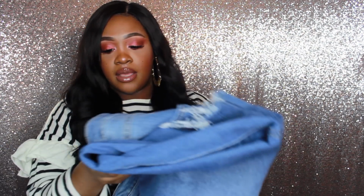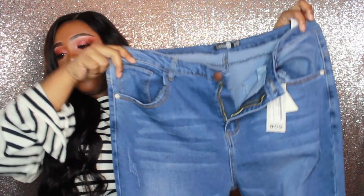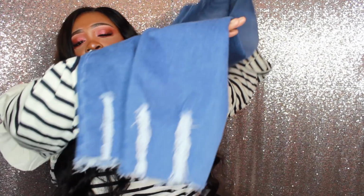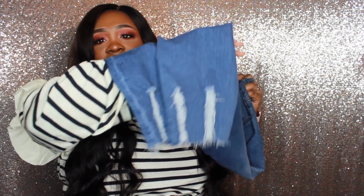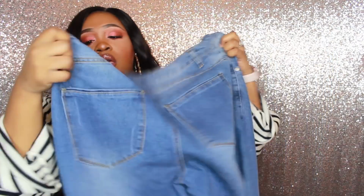The next two things I got are jeans, and these are the only two pair of pants that I ordered this time. So this is the first pair of jeans that I got, and this is what they look like. It's a light medium blue jean. And these are real basic, so they only have a little bit of detailing at the end where the ankle is, and the back has nothing. These definitely are too small. I wish I would have sized up one size. I probably would have been good.